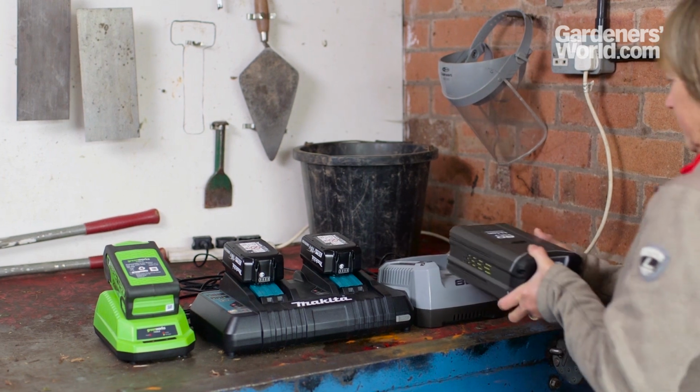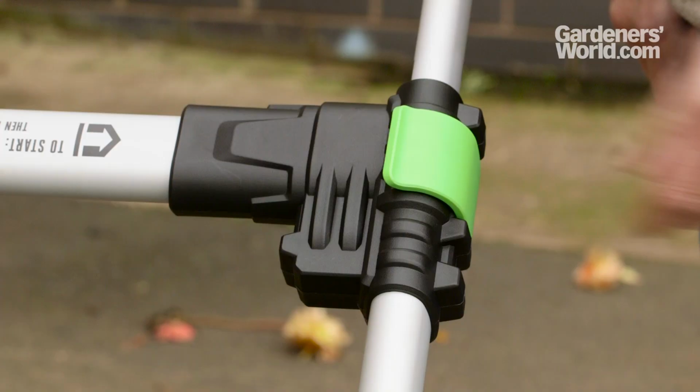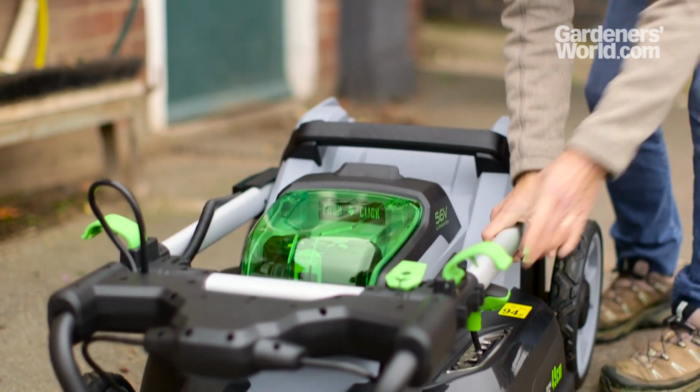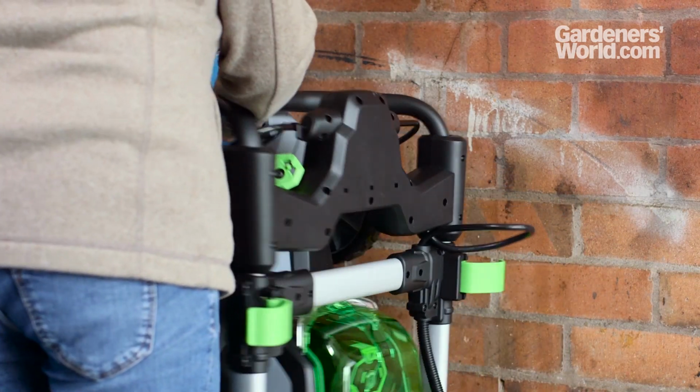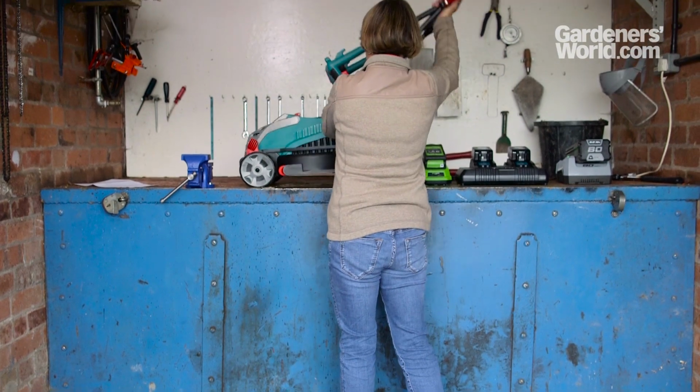Try to get in the habit of charging the battery immediately after mowing. Then you can be sure the mower is ready when you next need it. Finally, store your mower safely away. Many cordless models have handles that fold neatly away. Helpfully, many are also light enough to hang up or even fit on a shelf.